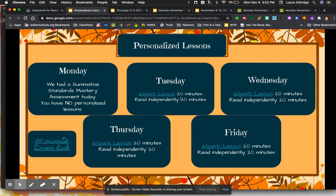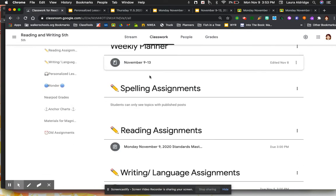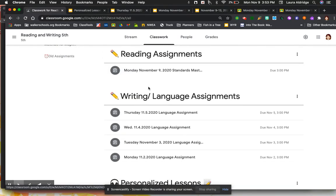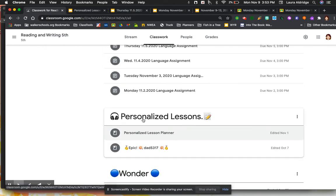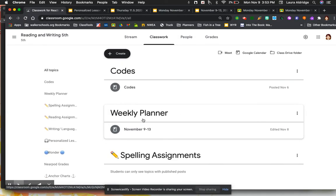I have several students who are doing a great job. I probably have 2/3 of the students who do not get on eSpark. So making sure that they're doing eSpark is great, and reading independently for 20 minutes. And here is a 20-minute timer just to help them out and make it fun. I try to set up the timers to where they're like falling leaves or something like that. So that is the routine for reading and writing: spelling assignments that are daily, reading assignments that are daily, language assignments that are daily, and personalized lessons. And hopefully setting up the routine, everybody will know what's expected and what to do.